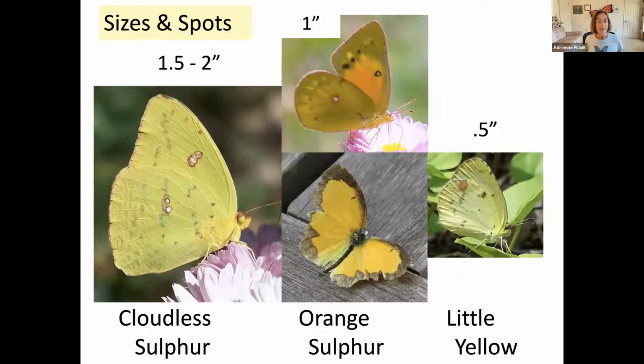Here's a good way of looking at the different sizes. The cloudless sulfur is the biggest and can be up to about 2 inches. The orange sulfur or the clouded sulfur is about medium size. And the little yellow, we don't see very many of those. They're only a half inch in size.